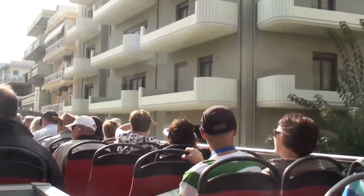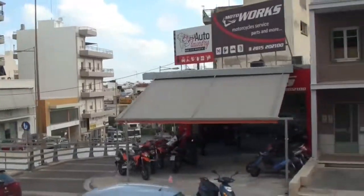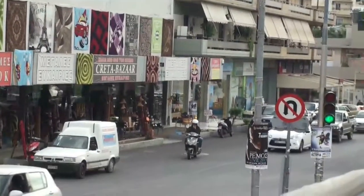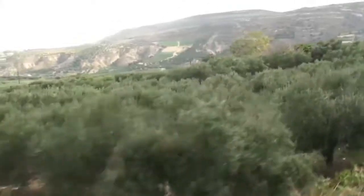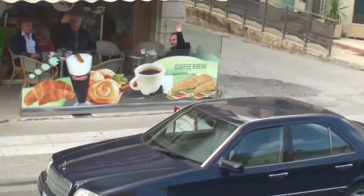The following morning we arrived at the port of Heraklion in Crete. We jumped on a hop-on, hop-off bus for a tour of the city. The bus drove out to the Knossos. Having been there before, we didn't hop off this time.